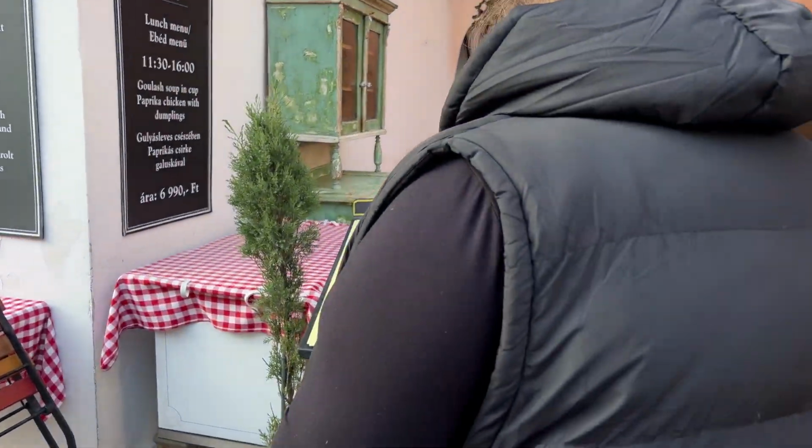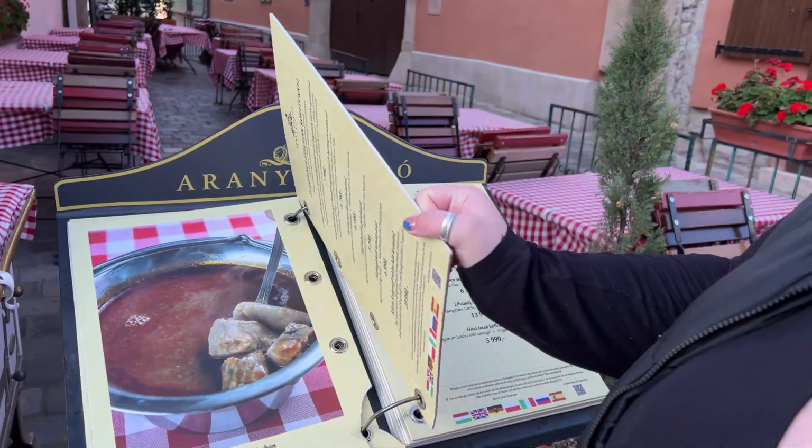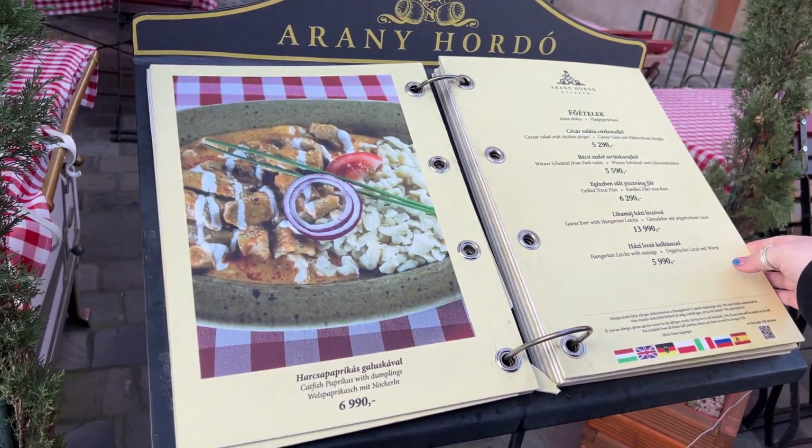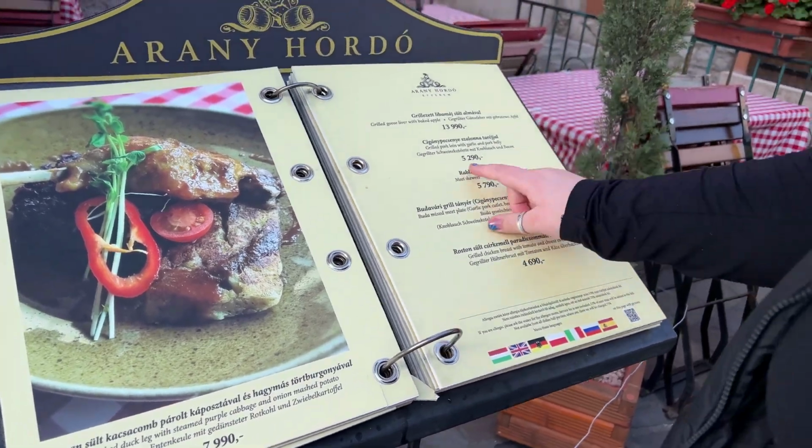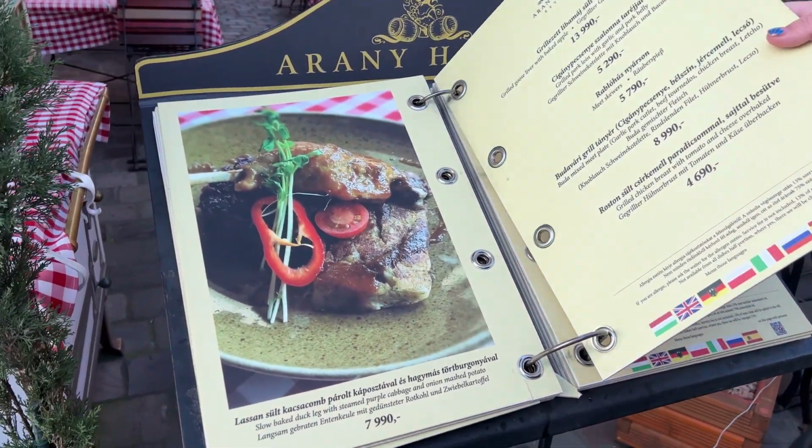Oh, you're in the market for a rainy Hordo. Well, I just thought it's in the area. We might want to come here one night. Catfish paprikas, I'm alright for that. I can't read that. Oh, it's got English. It's got English just there, yeah. I don't know Hungarian.